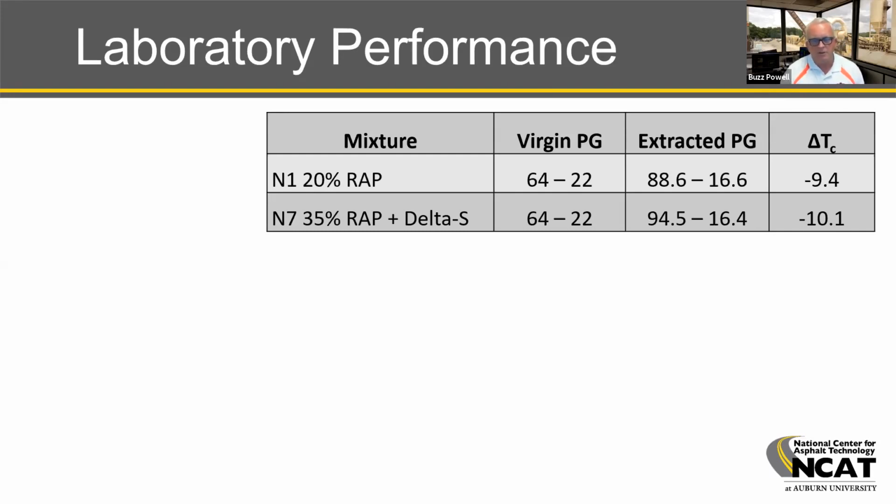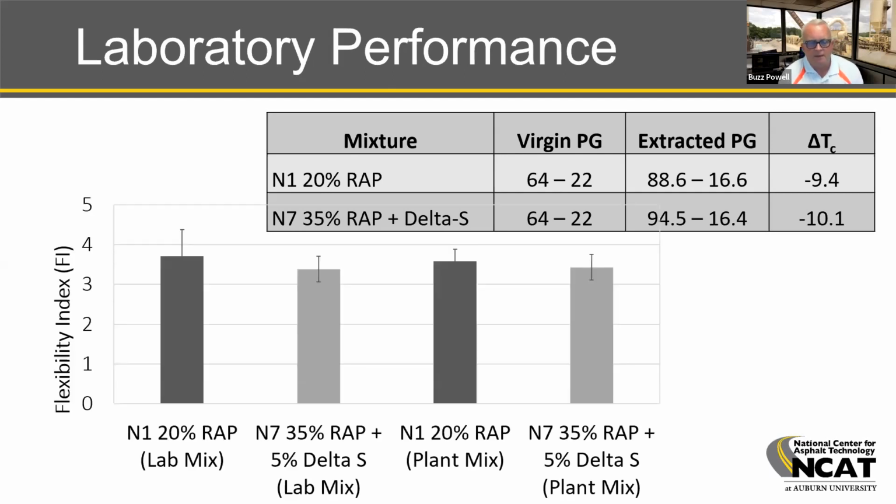And that was achieved, as you can see in this data. And then really one of the focus areas for the testing on the track was IFIT results. As you can see in this graphic, we did achieve, in the lab mix prior to placement on the track, the 35% RAP mix with Delta S was statistically equivalent to the 20% RAP mix without it. And then when we actually produced the mix that we placed on the track, the same thing was true with a 35% RAP with Delta S compared to the 20% RAP mix without. They were statistically similar.